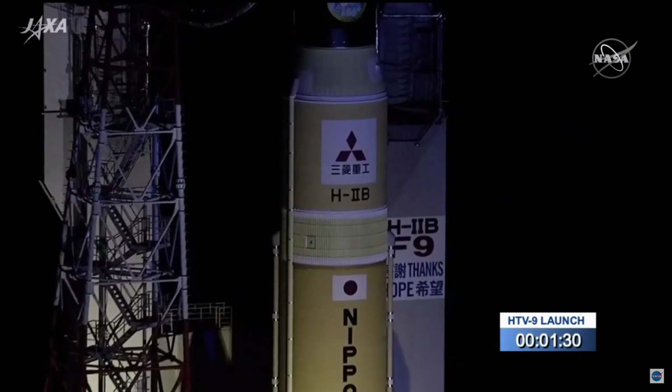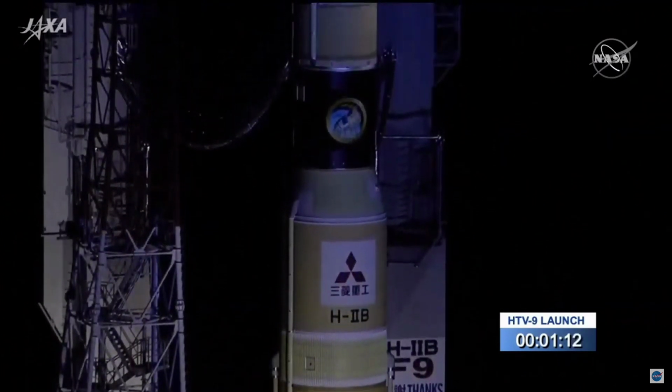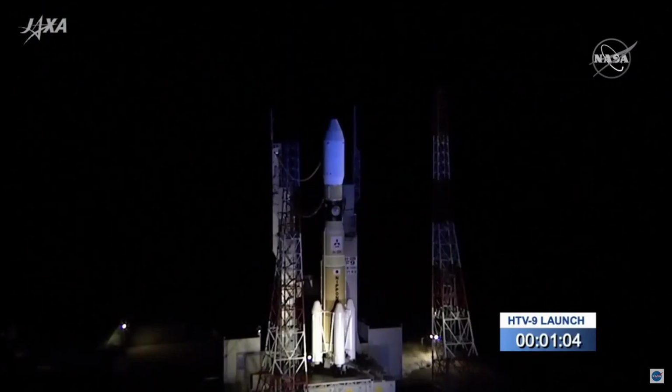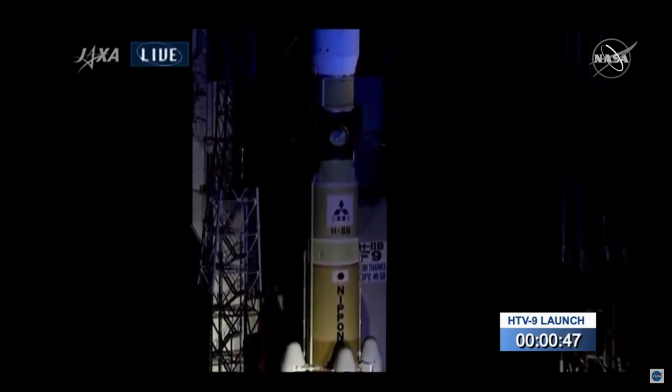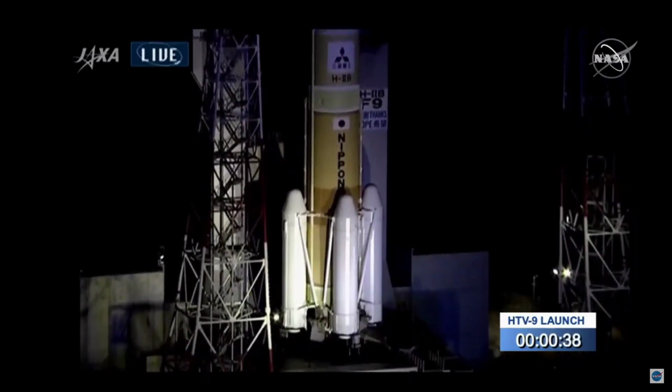Pressurization of the liquid oxygen system of the first stage complete. 90 seconds until launch. Followed by the pressurization of liquid oxygen and hydrogen system of the second stage, and they are now complete. 1 minute until launch. Everything in good shape. T-minus 44 seconds. T-minus 30 seconds and counting.